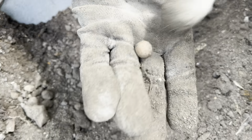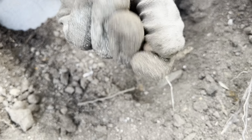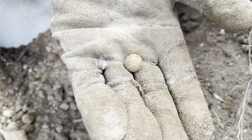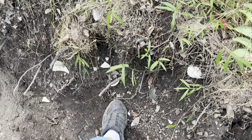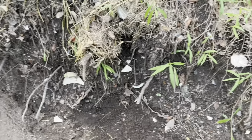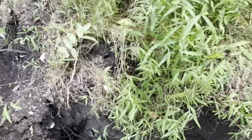Little clay peewee marble. I don't think I've ever dug a clay peewee before. Nice, man. A lot of clay shooters, but yeah. Good deal. I think we're going to get into some nice stuff today. You see a little mason seal insert right there. Definitely marbles. Real good marbles in this dump, and all kinds of cool stuff.